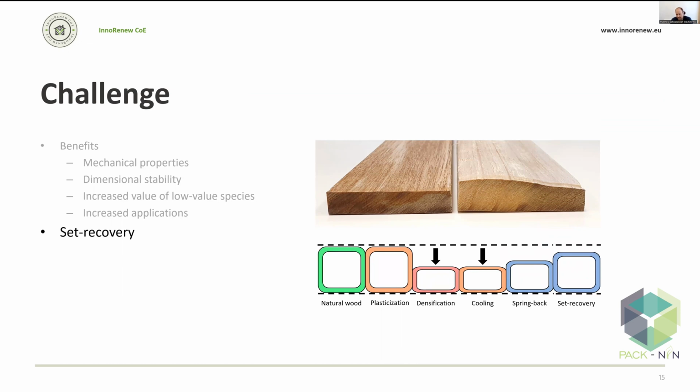So in the picture on the top, these are samples that we put in an accelerated weathering machine. And on the right side, you can see some of the wood has recovered its original dimensions.